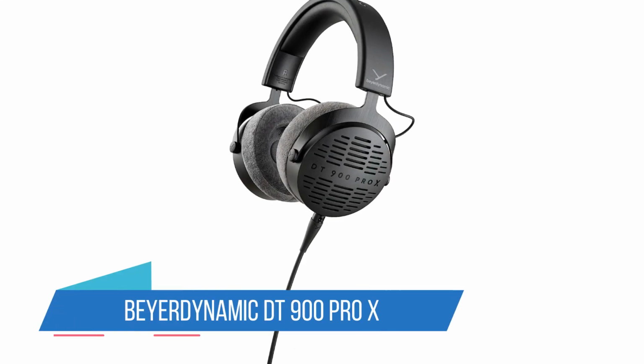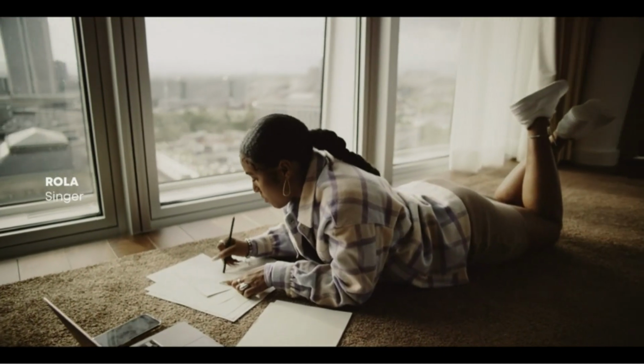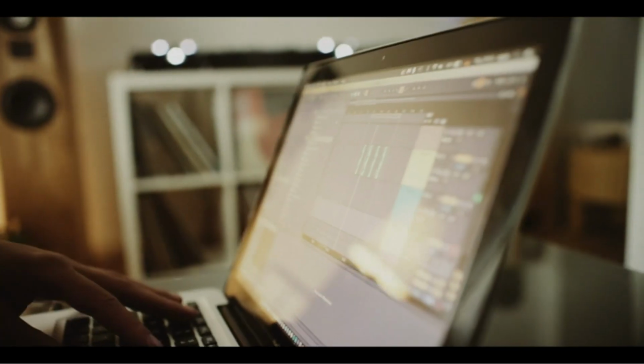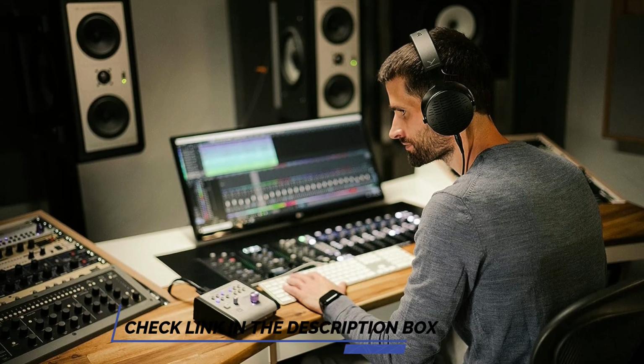Number 1. Beyerdynamic DT900 Pro X. The Beyerdynamic DT900 Pro X should please a wide swath of people willing to pay for a capital N nice set of headphones for their gaming sessions. This pair has great imaging performance and the kind of spacious soundstage expected from an open-back design.